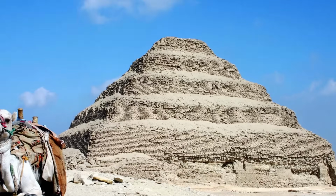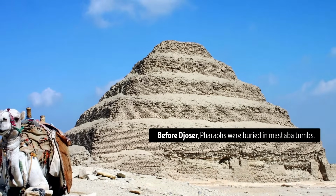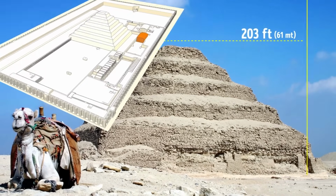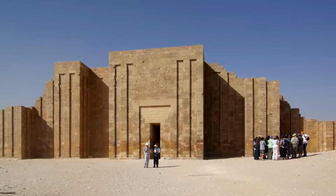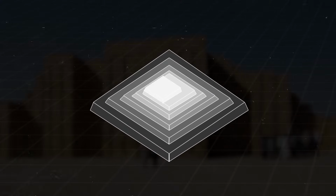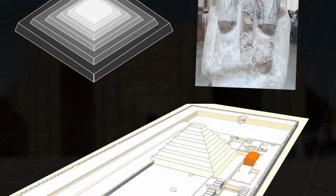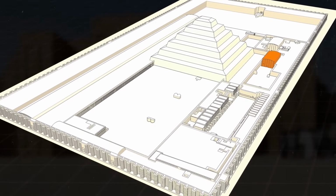People believe this pyramid is the first monumental structure built entirely of stone and is an important example of early Egyptian architecture. The pyramid originally stood at 203 feet tall and was surrounded by a complex of buildings and courtyards. It was constructed in 6 layers, each smaller than the one below it, giving it the distinctive step-like appearance. The pyramid was used as a burial place for Pharaoh Djoser and was surrounded by a vast necropolis that contained the tombs of many other important officials.